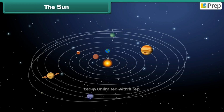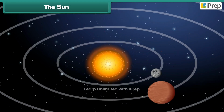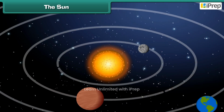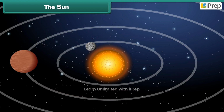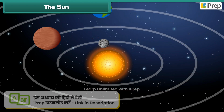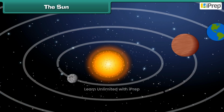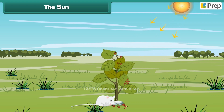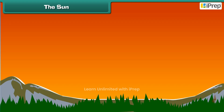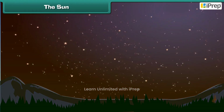There are many stars in the sky. Do you know that our Sun is also a star? Due to the presence of many hot gases burning together, the sun looks like a big ball of fire. The sun gives us heat and light, which is necessary for us to survive on Earth. The sunlight and heat is also necessary for plants to grow and live. It is a universal fact that the sun always rises in the east and sets in the west.